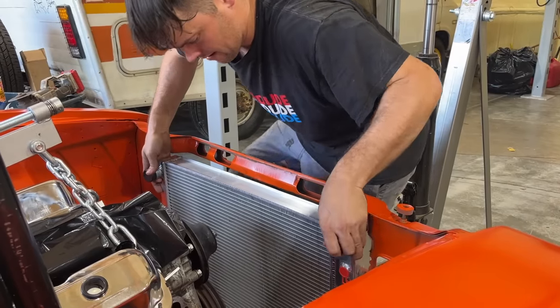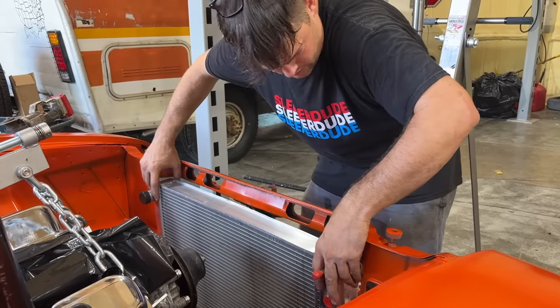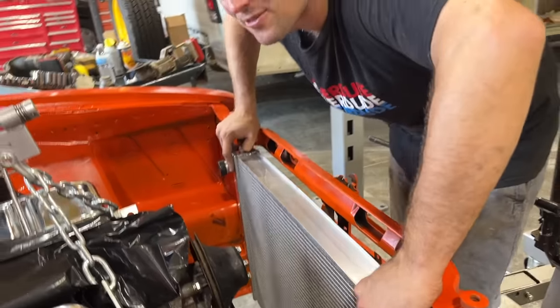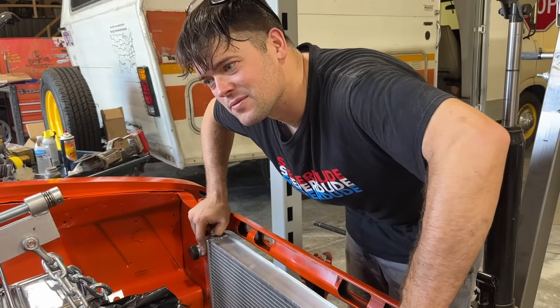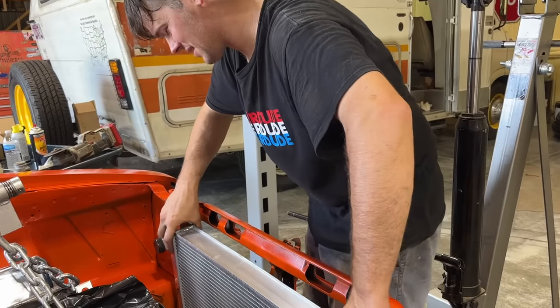Woo! Oh, look at that, yeah. So we could come pretty far forward depending on what fan we decide to run. That's going to fit in there nicely though. I kind of want to bring it forward and up, which is the opposite of what I normally do. I really want to mount it where it really looks ridiculous in there.